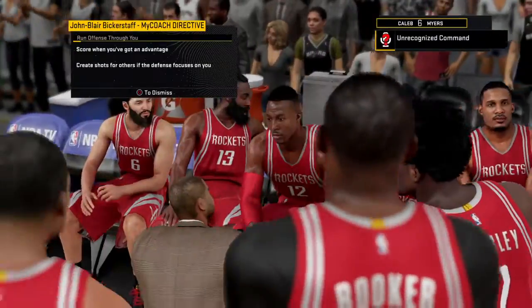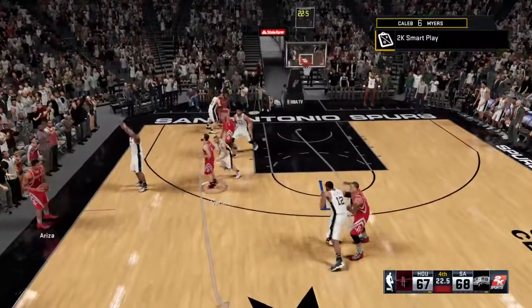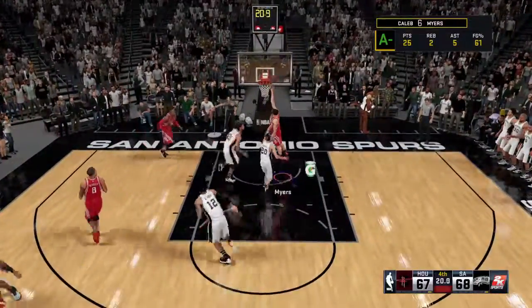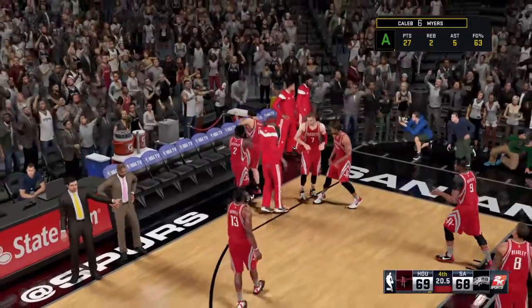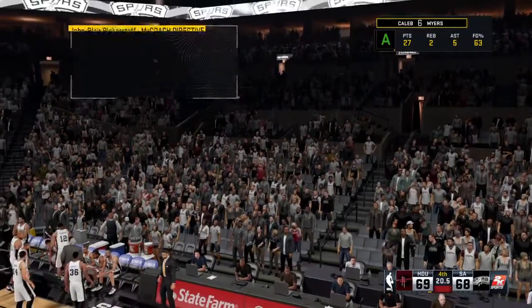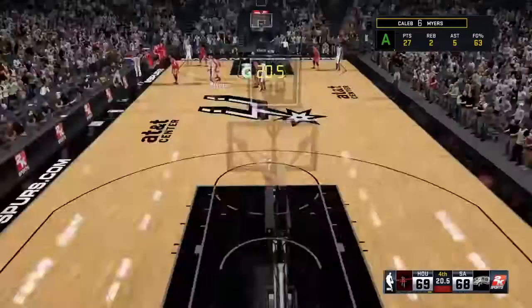Here we go, San Antonio. Please give it up for the Spurs dance team. Here's Myers. Connects! Those are huge points. Beyond huge, partner. I mean, they needed that bucket desperately. All right, Spurs fans, let me hear you scream.